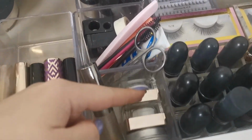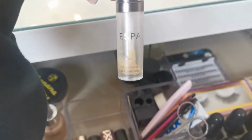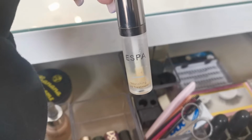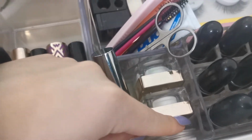Then I've got all my lip treatments, really. This is lovely. Obviously, it's wearing out now. It's the Espa Nourishing Lip Treatment. So it comes out like an oil, but it goes on like a lip gloss. So it keeps your lips nice and hydrated. Then I've got some Ted Baker lip balms, Prosecco one.